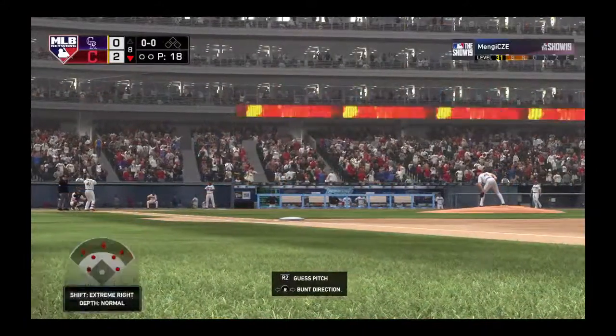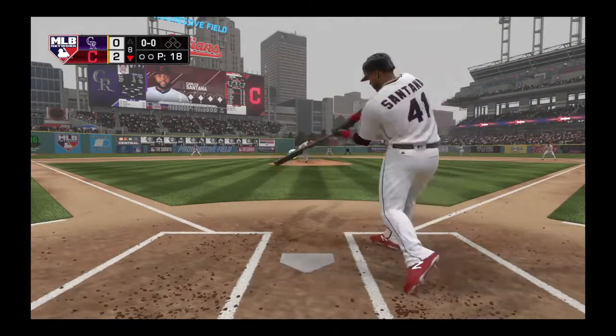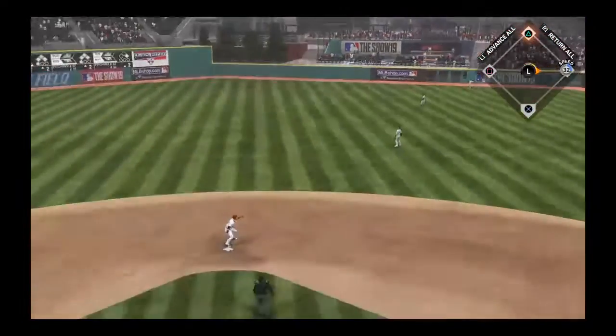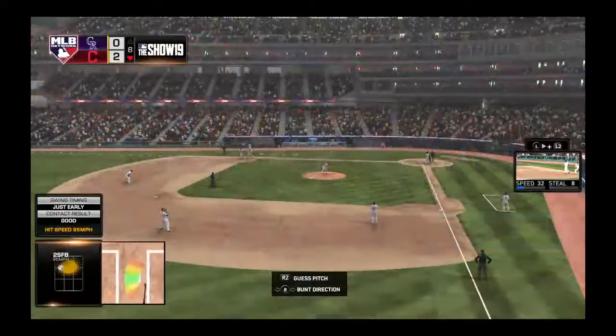Here's Carlos Santana now. He launched one over the wall back in the opening frame. The first baseman. Hit sharply on the ground. And that's a base hit, so a chance for some important insurance here to kick off the bottom of the 8th. Now at the plate.